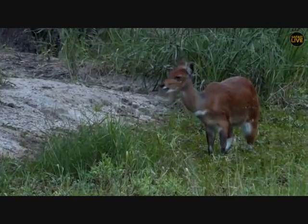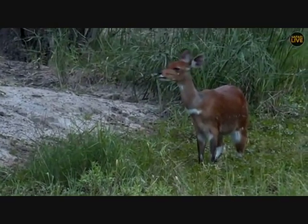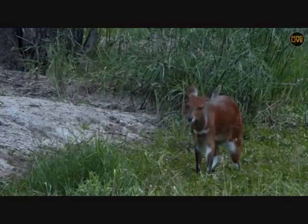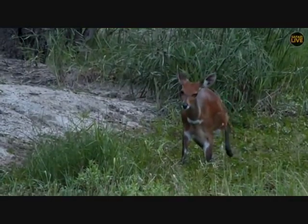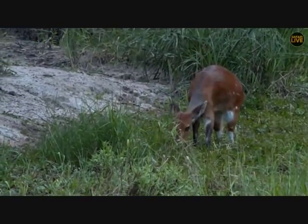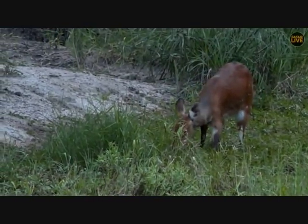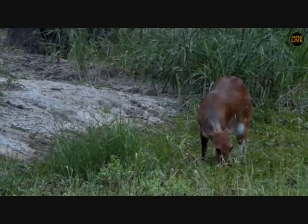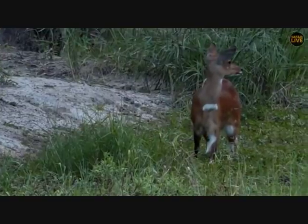This bushbuck doesn't seem to be responding too well. Now you may notice she also seems to have a bit of a swollen eye on the left. I don't know what she's done. Maybe she's walked into a branch and poked it. Perhaps she's escaped the claws of a leopard. We will never know what happened to her. And the fact that she's not responding, yes, when she stands up, you see she has a little look around.